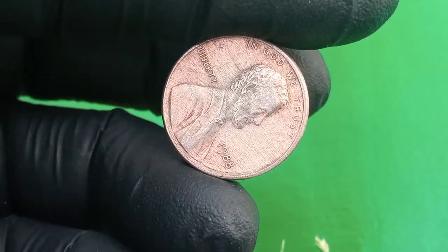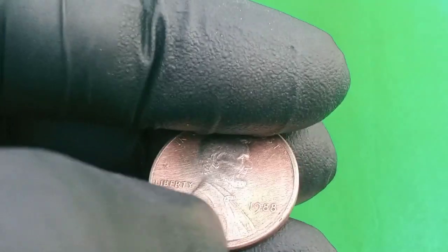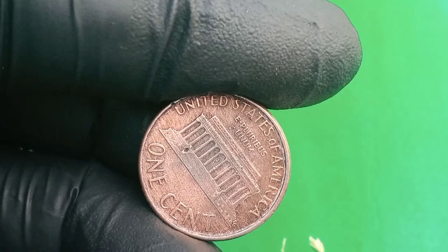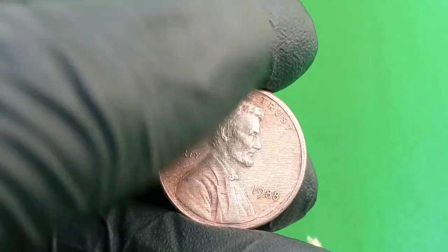So, how rare are these double-die error pennies? Well, not many of them survived. In fact, only a few of these rare coins are believed to exist. This makes the 1988 double-die penny incredibly valuable, especially to collectors who understand the significance of this error.